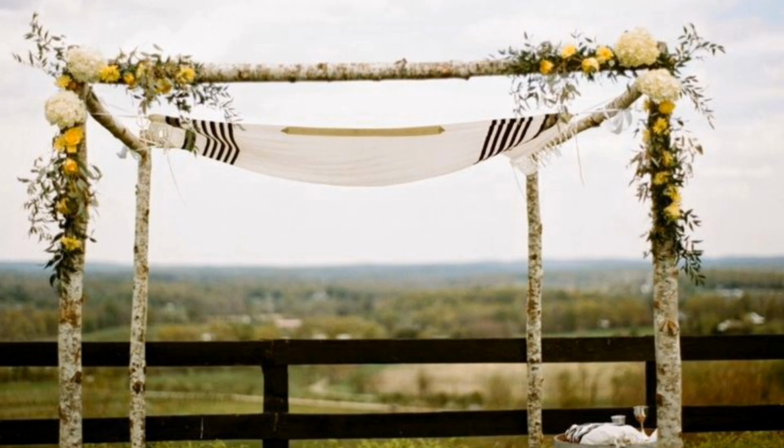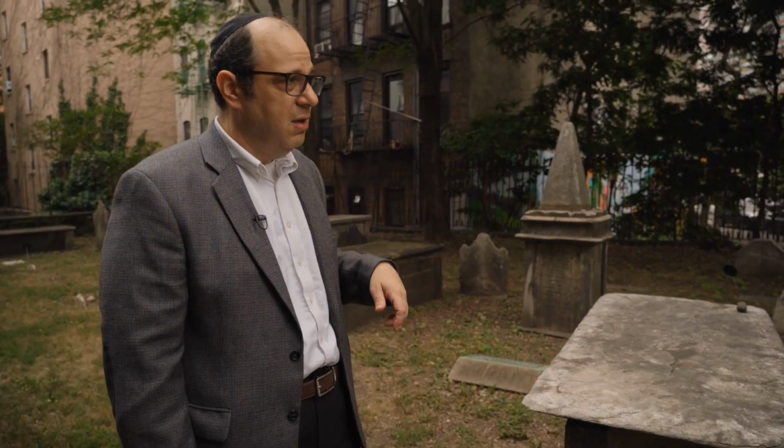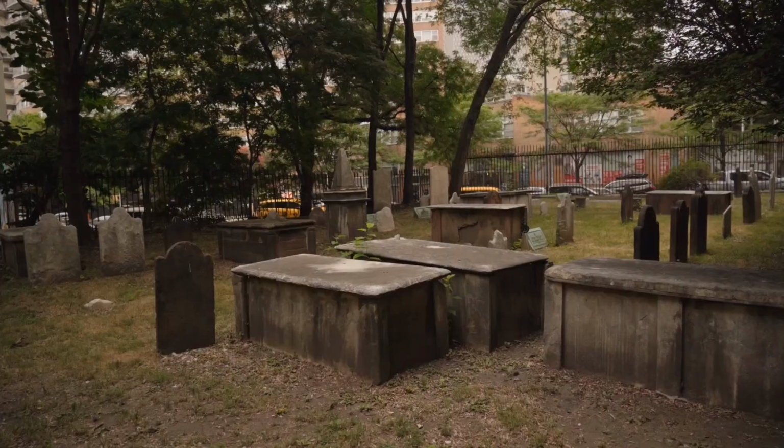He marries the daughter of the Chazan in New York, whose name was Machado. So he's an Ashkenazic Jew who marries a Sephardic woman, and he becomes very involved in the New York community. He also had many children who survived to adulthood, I think more than 20. And so today, in the congregation, there are descendants of his who are still members of the congregation. Many, many people who come to visit this cemetery are his descendants.